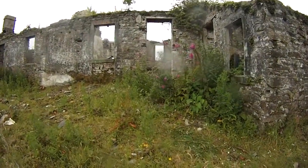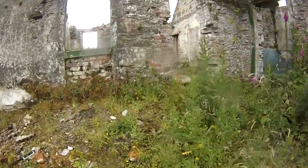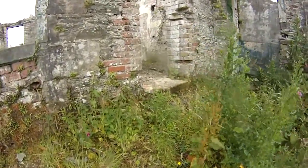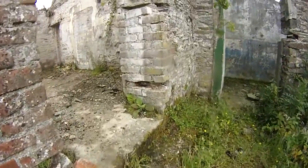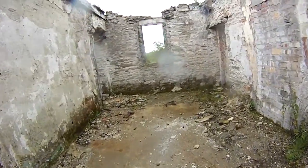It must have been an impressive sight before the farm was abandoned sometime in the early 1960s. The stripping of slates from the roof probably led to rapid ruination and the sad sight of dilapidation we see today.